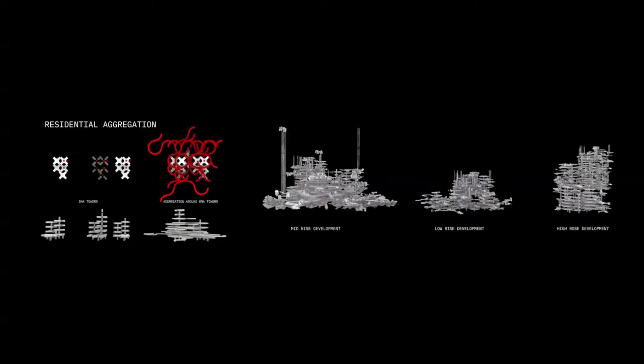The design consists of a kit of parts, which acts as a catalog for the aggregation of both residential and public amalgamations. For the residential aggregation, we achieve it in three steps. Firstly, placing the DNA towers as the anchor points. Second, achieving residential clusters around these towers. Finally, connecting these aggregation layers with the secondary clusters of public spaces.